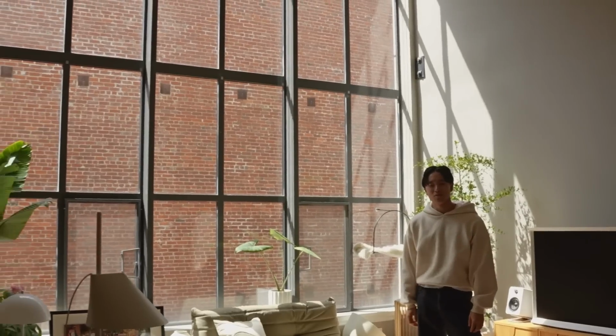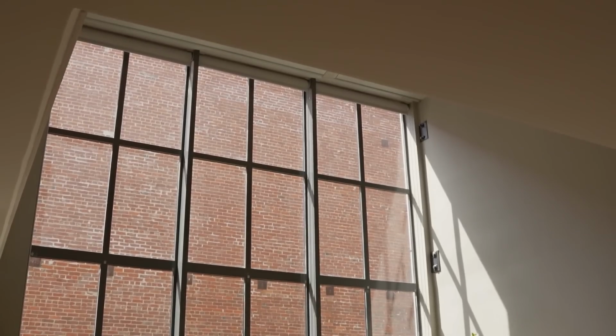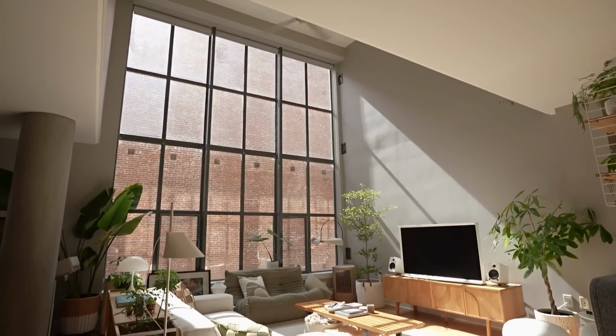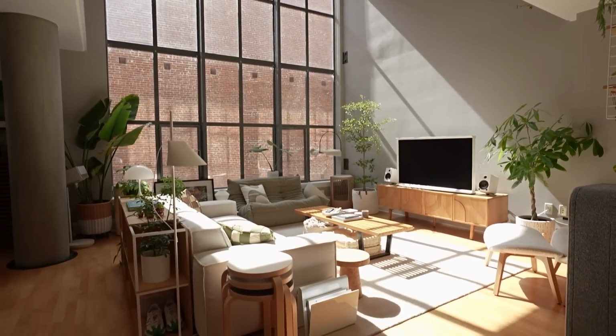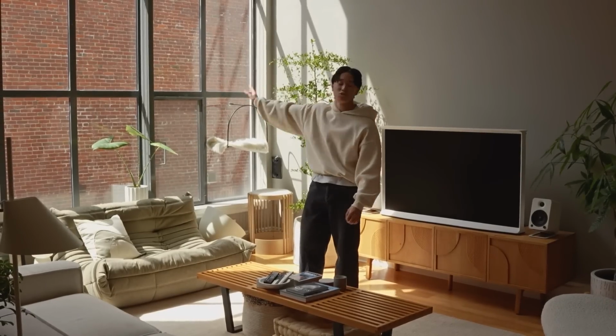I think these windows are around 20 or 16 feet tall, if I remember correctly. And when I first moved in here, it's the first thing that I noticed right off the bat. It obviously brings in a lot of amazing natural light, but at the same time, I feel like it almost acts as a feature of the home itself.